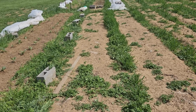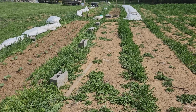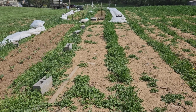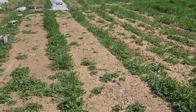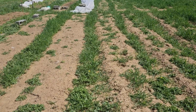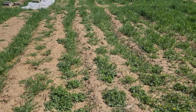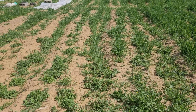With my hoop hoe, I'll just whack them off at the base and use my little garden rake and pull the cut off weeds right out of there. And I probably will use the weed eater and clean these pathways up a little bit before I start setting the rest of them. But you can see they're raised just a little bit, but this is not what the final beds will look like.